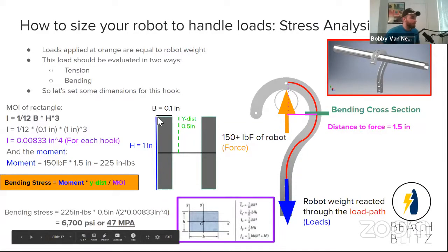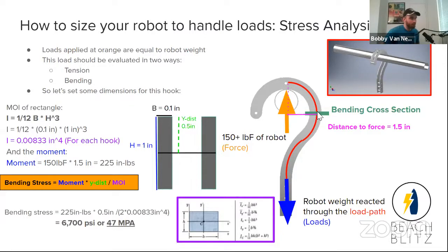Let's set some arbitrary dimensions for this hook. Let's say we've got a 0.1 inch material thickness and a 1-inch height. We're going to apply a load, 150 pounds of robot, and that includes the robot, the battery, and the bumpers. 150 pounds is about the upper range of what a robot's going to weigh. Let's arbitrarily say that our distance from the force to our cross section that's in bending is 1.5 inches. And then let's calculate our moment of inertia. The moment of inertia can be calculated by 1/12 base times height cubed, and that's for a rectangle.